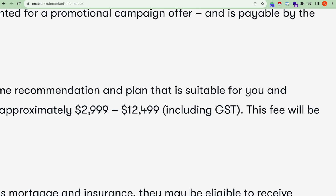Difference number 2 is cost. Now here at Opes, we don't charge for our advice. Instead, we keep the lights on by charging the developer a marketing fee when you buy a new build through us. Now, if you want to work with EnableMe, you'll need to become a client and then pay a fee. Now, they charge around $3,000 to $12,500 for their coaching, depending on what you specifically need.